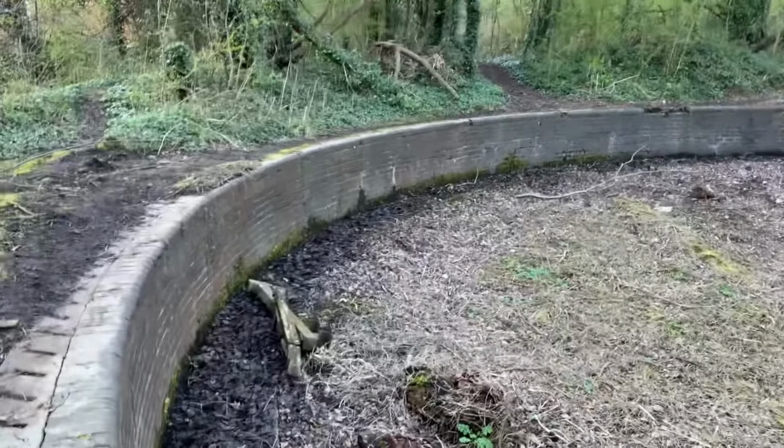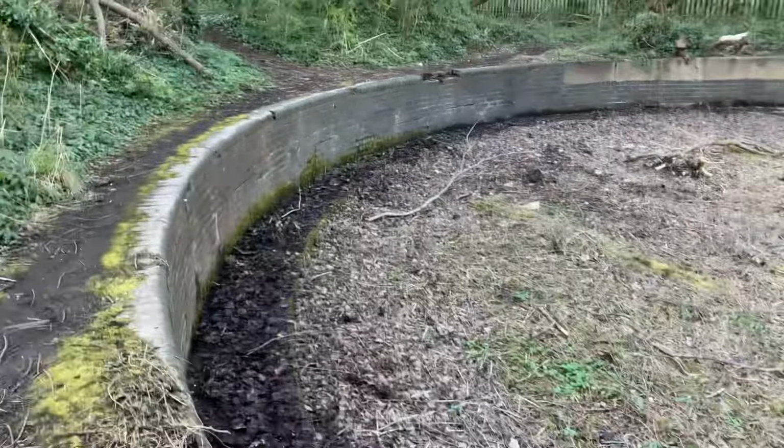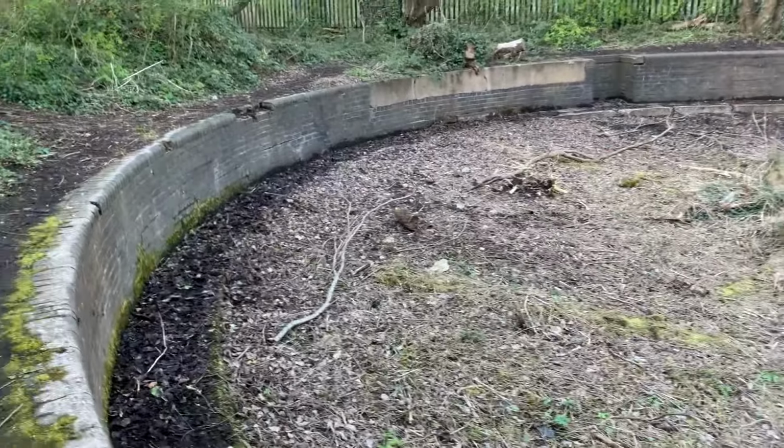Nice to see one of these. I haven't seen one. There is another place that I've been told about, run by a charity, and at some point I'm going to see that.